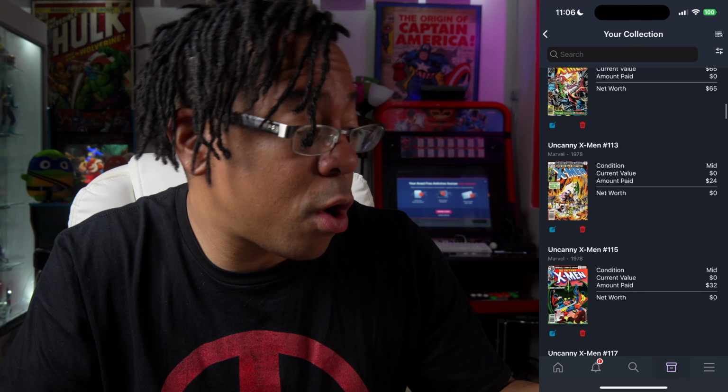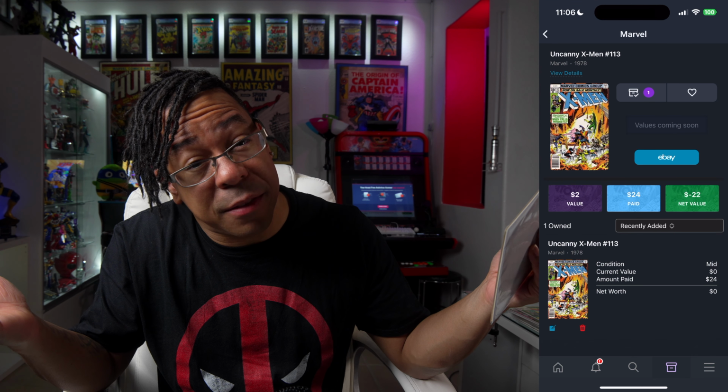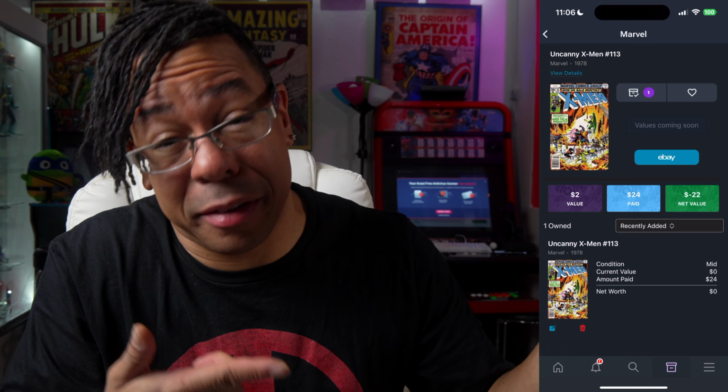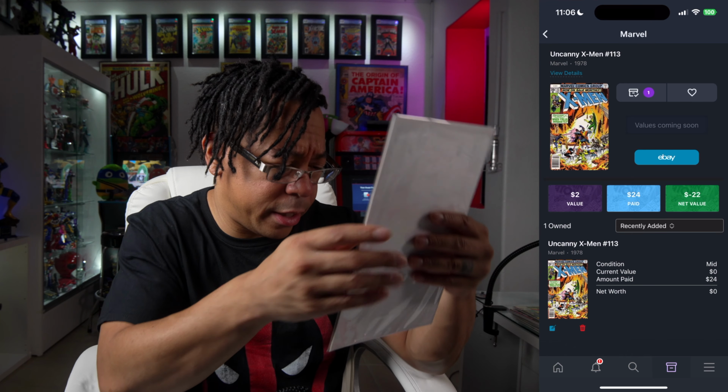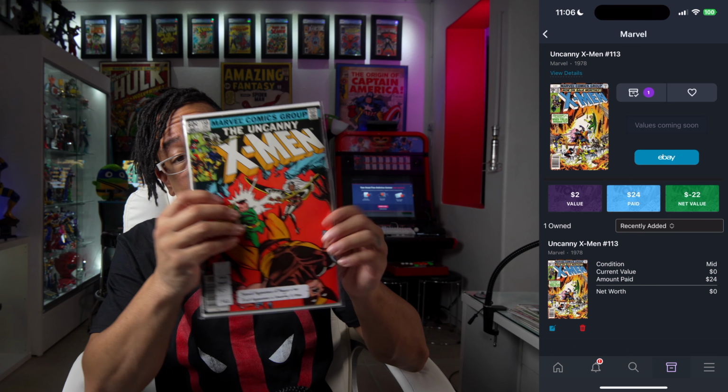Next up, we've got X-Men 113. I paid $24 for this newsstand copy. And again, no values for a newsstand specifically on Key Collector. But this is definitely like a good VG copy. Definitely could benefit from a press and cleaning. Yeah. Next up, I've got Uncanny X-Men number 58.